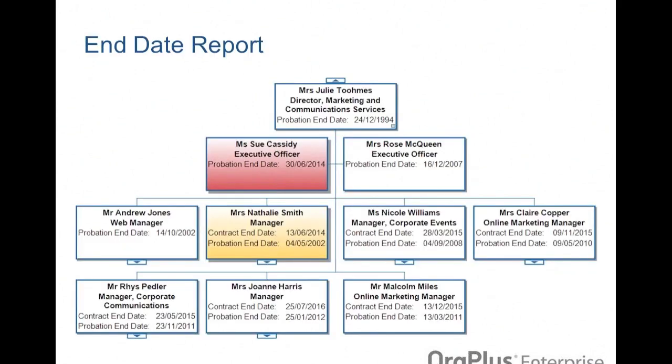Okay, so this next example looks at event dates. This is interesting and can be used a couple of different ways. This one's highlighting both probation end dates and contract end dates. Initially this could be used to be proactive and know in advance when someone's probation date or contract end date is coming up. That way you can decide, do you want to retain that employee or not, and you've got the decision there.